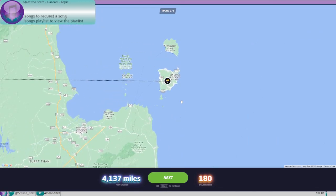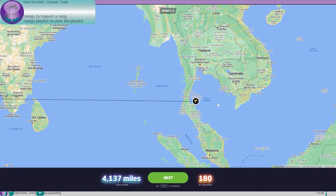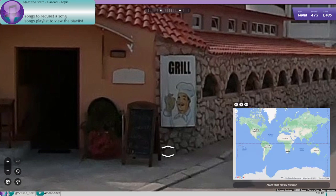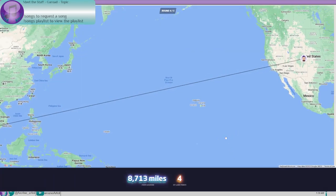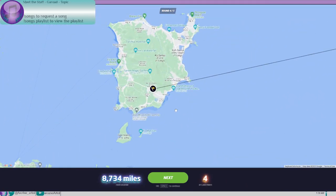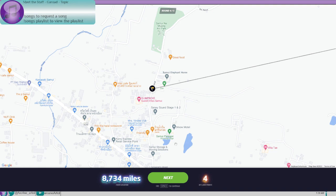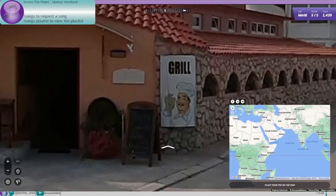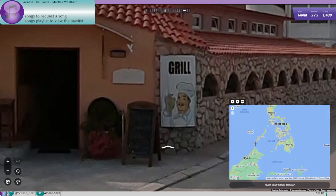Nope, we're supposedly on this island over near Malaysia and Thailand. See? We're still grilling. I don't know, could this be Colorado? Nope. Now it's gonna be stuck saying it's this. I don't think we're anywhere near the Samui elephant home, Geoguessr. But I mean, yeah, I can plunk it down there if that's what you want.